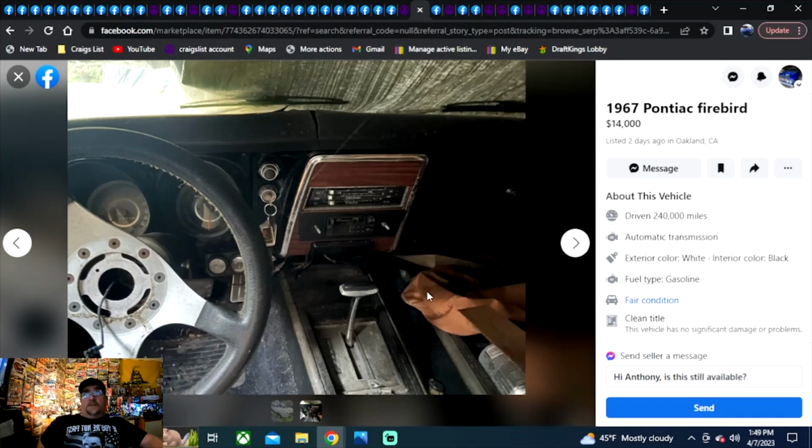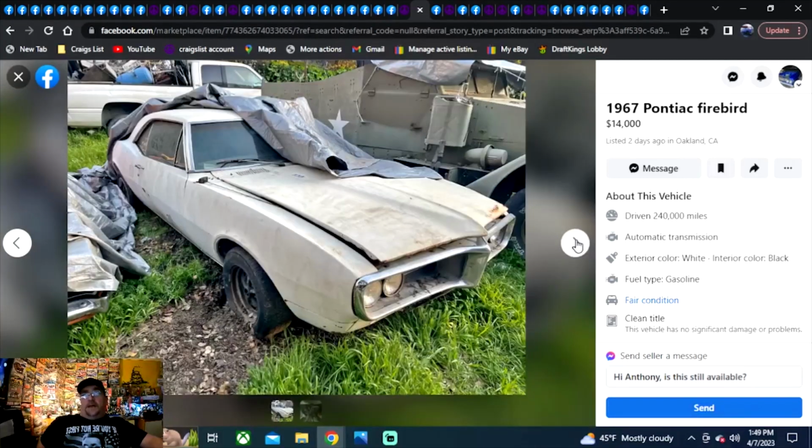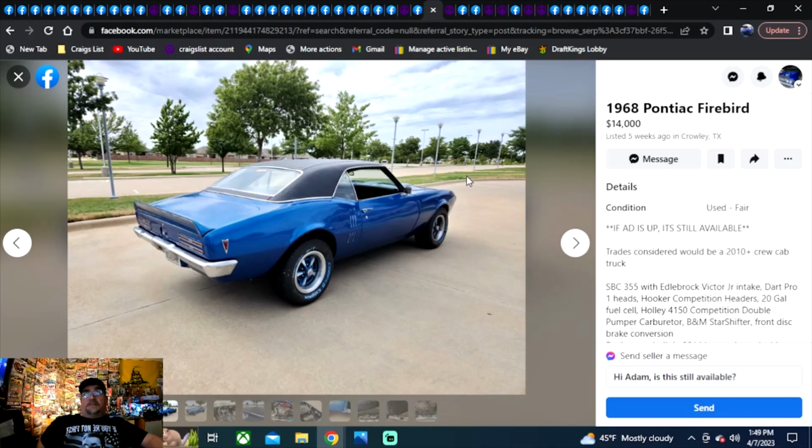2 days ago it went on here. Check him out. That's what you're looking for, a 67 Pontiac Firebird with a Grant steering wheel. Cracked dash pad. Needing paint. Well, we found it. On to another one. That's obviously being sarcastic. Because then you go on to 14,000, look at this car. I mean, come on. 1968 Pontiac Firebird, 14,000.